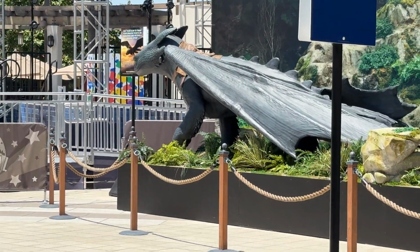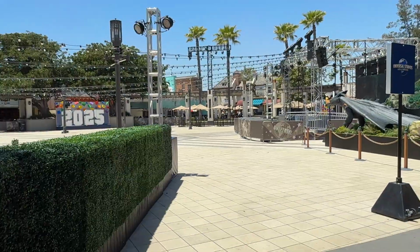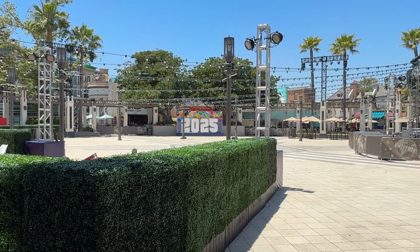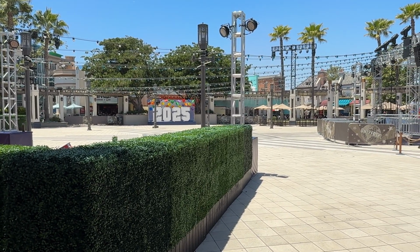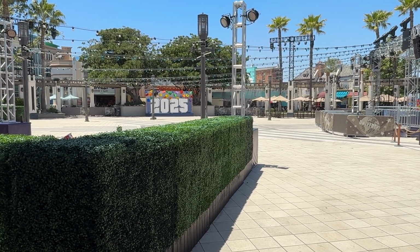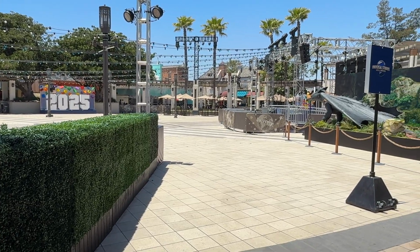I'm assuming that was for them for last night, but maybe they'll take him and move him to the middle for all of us to be able to take our pictures with once they really get full-blown into summer. So we'll keep an eye on that. But they've had really good stuff up here over the last few years. They had the DeLorean here, just other meet and greets and picture ops. So it's definitely something to keep our eye on over the summer months.